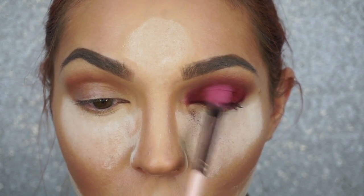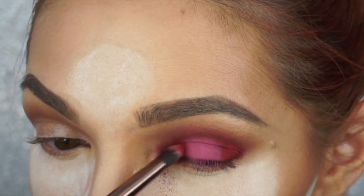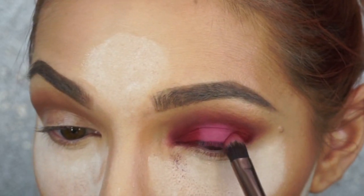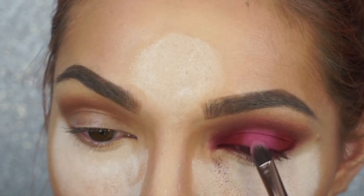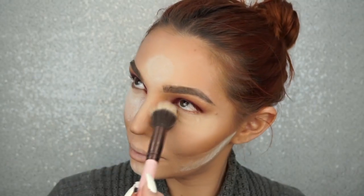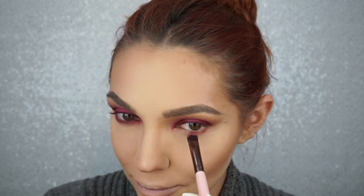Now I grabbed this beautiful shade of pink and I applied it in the middle, grabbed a little bit more of that red so I don't lose any of the vibrancy, and then lastly more of the pink to really create that beautiful transition from one color to another. Of course, it's time to remove the loose powder now, and the makeup should be set. Any fallout that you had from applying the eyeshadow would disappear with the powder as you remove it, and it's time to work on the under eye.